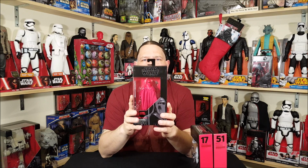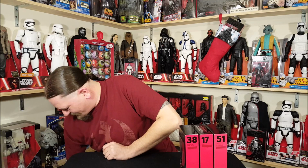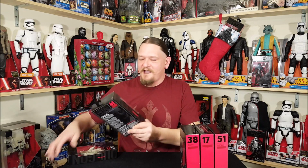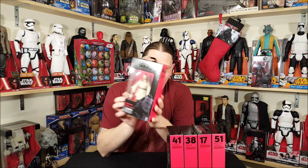Number 38, this is the Imperial Royal Guard, 6-inch Black Series. And Admiral Piett, and it was a store exclusive, and I'll be honest, I'm not totally sure what store it was off the top of my head. I have to go look it up again. But we got Admiral Piett from 6-inch Black Series. And then finally we have a Tusken Raider, number 41 in the Black Series line, 6-inch. And then number 40 from the Black Series line is Qui-Gon Jinn from The Phantom Menace.